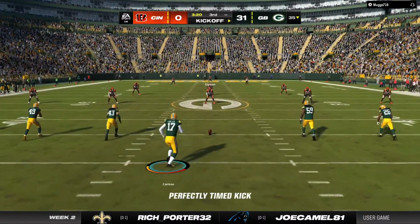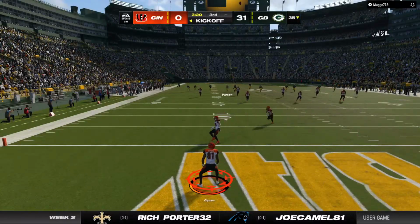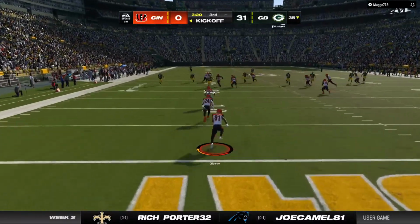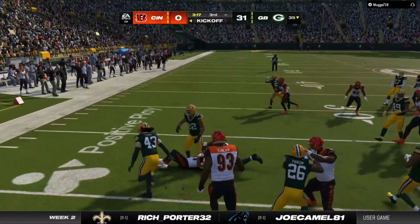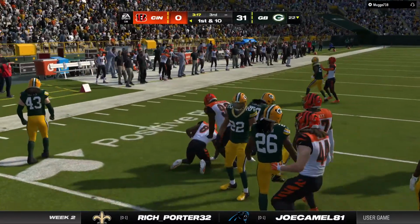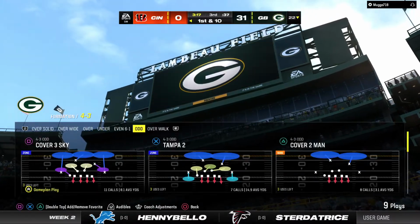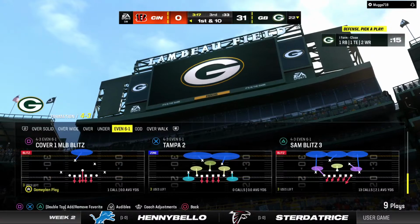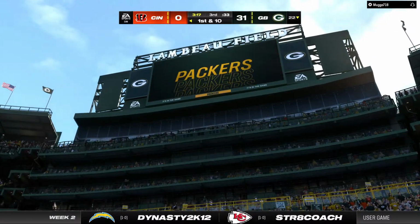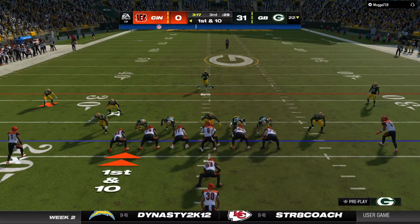Carlson back out there now to send this one away. They'll elect to bring it out here from the end zone. And he's up past the 20 to the 22-yard line. At their own 22-yard line, the Cincy offense about ready to go here on their next drive.